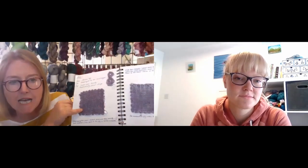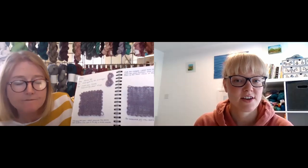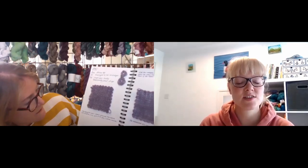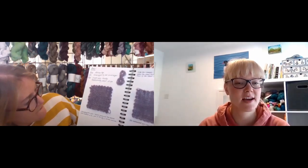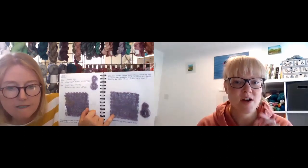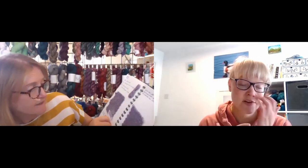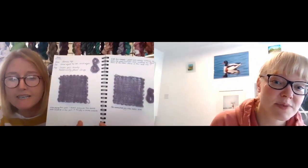But I have to say that for me, I love the inconsistencies and I love the texture. Are they the same wraps per inch? Yes. Because from what I can see on the camera, the one where you actually counted how many twists you put in it looks like a more open fabric. I don't know whether it is in real life or just the way the light's reflecting off it. Well, it's supposed to be the same, unless my mind's been wandering. But I've really enjoyed it.